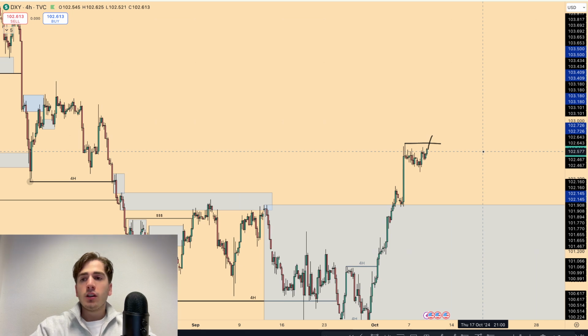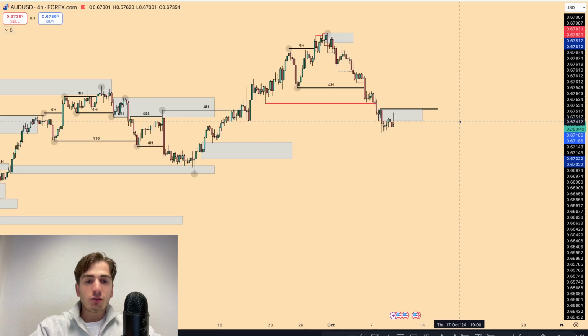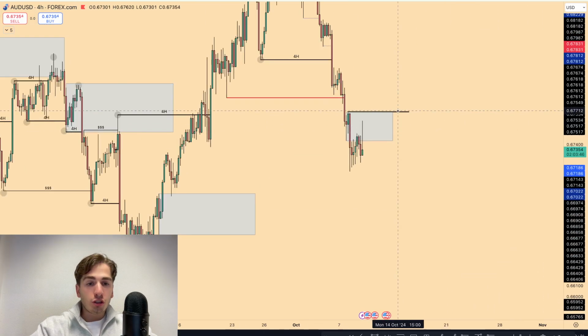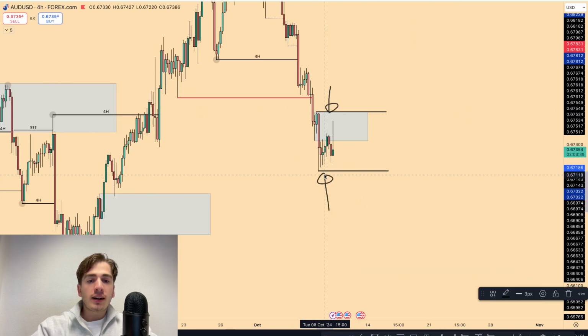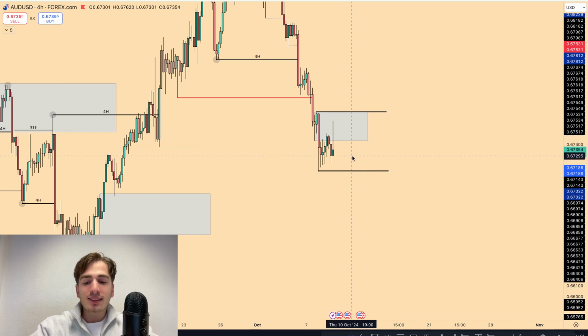Going into AUDUSD, we saw a nice pullback in towards supply yesterday. So again, guys, this is just the beauty of fractal structure. You know exactly what to do and when to do it. You can very, very clearly see that this is your fractal high, this is your fractal low. We pull back in towards supply and we push back down. It is as simple as that.